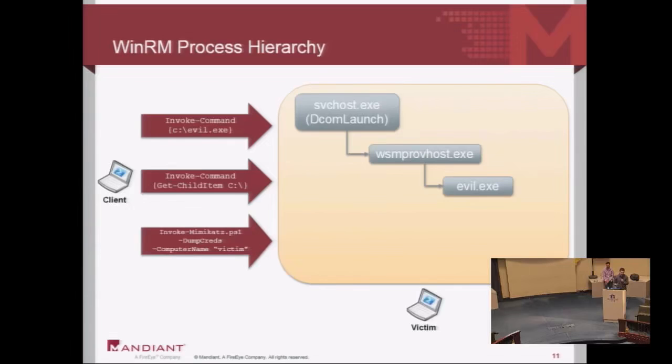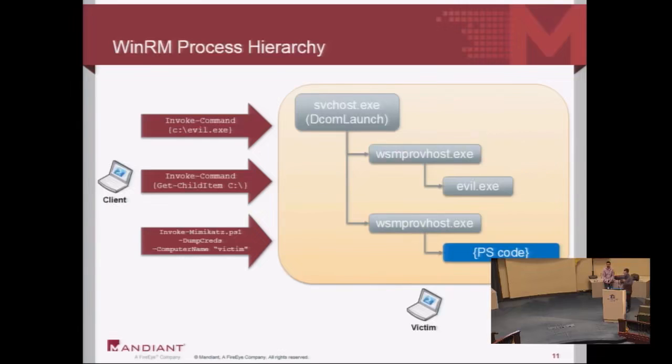In contrast, if I use PowerShell remoting to execute a native cmdlet, or to run a local script that executes cmdlets on the remote system, the two examples we have here are using Invoke-Command to run Get-ChildItem C:, which just returns a directory listing of what's in C, or using the PowerSploit Invoke-Mimikatz script on my client system to dump credentials on a remote system. In either case, another instance of WSM provhost gets spawned immediately upon the connection, and the PowerShell code actually runs within the context of that process. So there is not a spawned instance of PowerShell.exe on the access system. The PowerShell code runs within this WSM provhost. So those are the processes that are running.